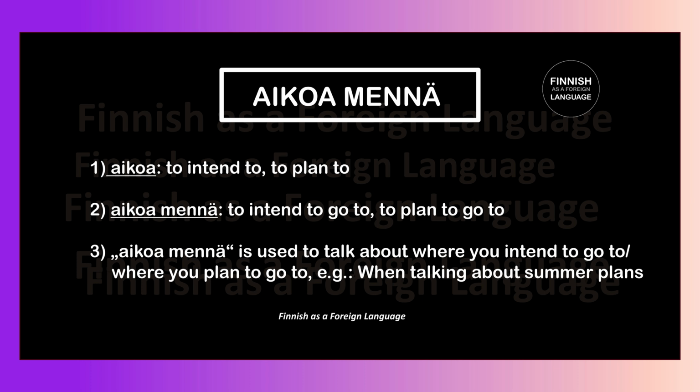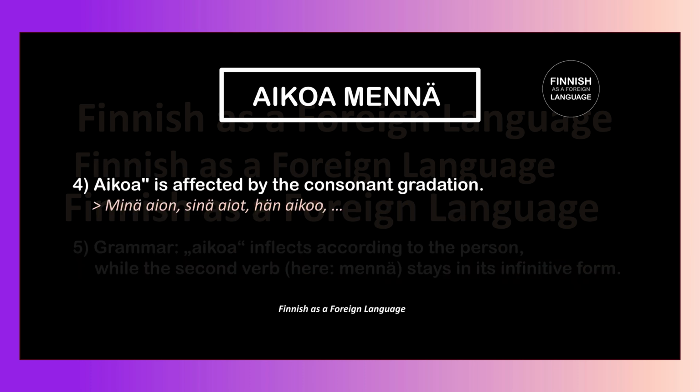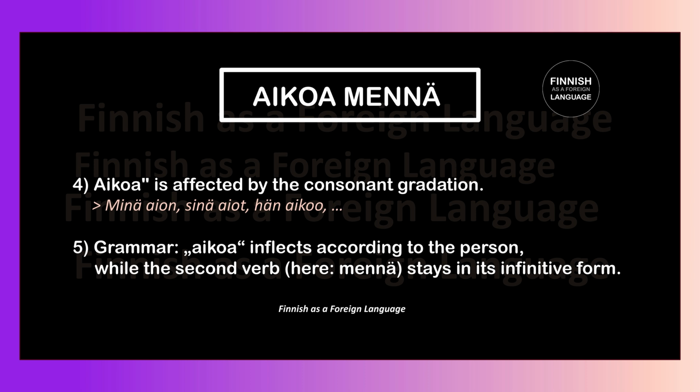Also important to know is that Aikoa is affected by the consonant gradation, which we will learn more about later in the conjugation section. Before we take a look at the examples, here's also a quick note about grammar. Aikoa inflects according to the person, while the second verb, which is mennä here, stays in its infinitive form. What's the infinitive form? It's the basic form. For better understanding, let's take a look at some examples.